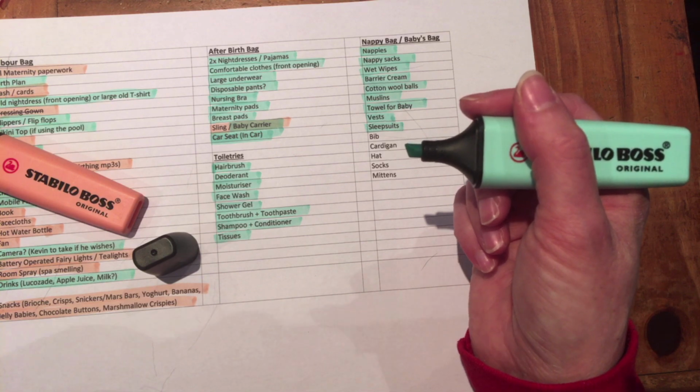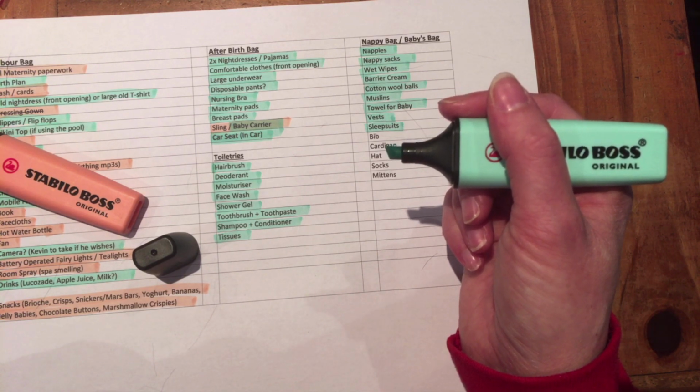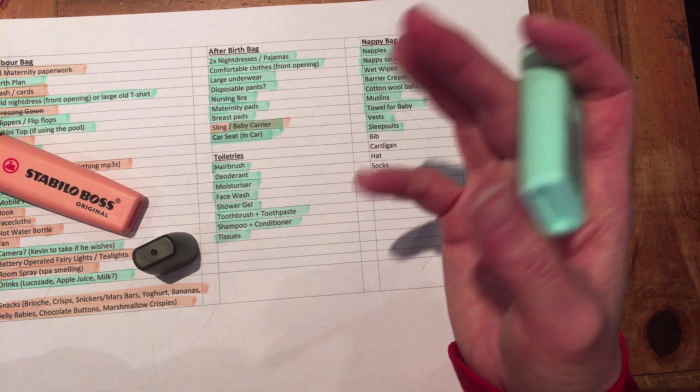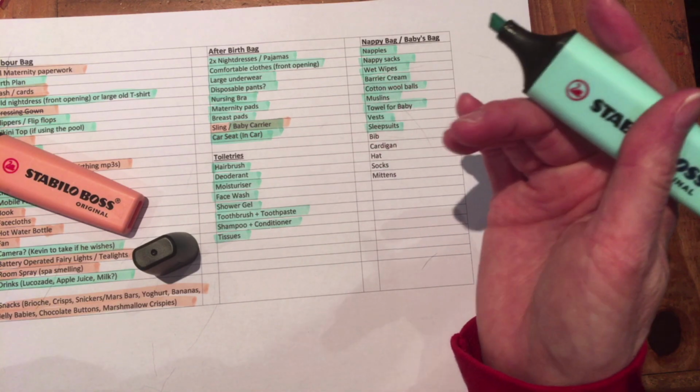We were in the hospital for several days. You want a few outfits a day sort of thing. I think we went in with 4 outfits or something. Some people get a nice outfit to put the baby in to take it home. We didn't bother. But then again, that's personal preference.